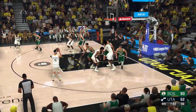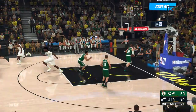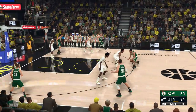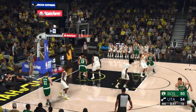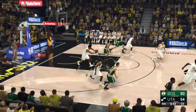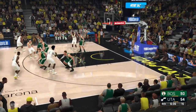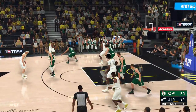The pass to Fontecchio. Azubuike trying to break free. And Utah again with the bucket. Boston shooting it well here in the fourth quarter at 50%. Here's Brogdon. They shoot again. Rebound, Utah. Agbaji's got rebound number 5 here tonight. Dunn passes to Jones. Fontecchio. Nice ball movement by Utah.